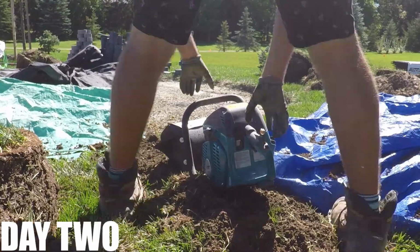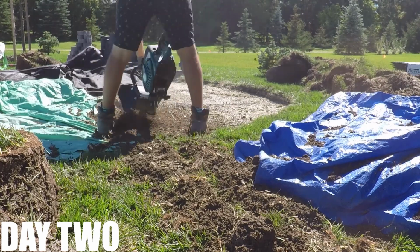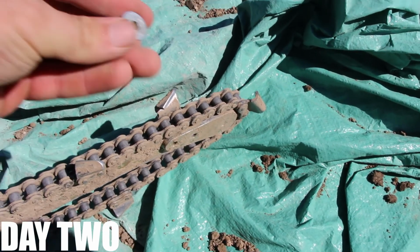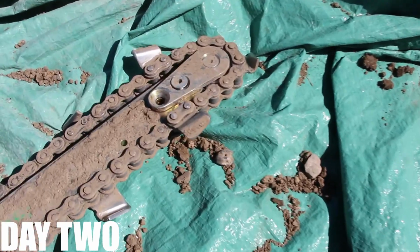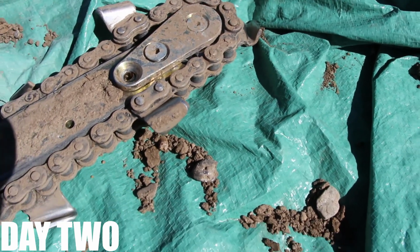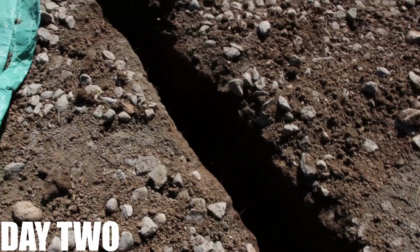Then trenching the gas line and the electrical was just a nightmare with how many times that Geo Ripper was breaking down on me. The screws were coming loose, and I lost three of those throughout that trenching. One of the screws actually fell out of this while I was using it. You can see there, what was happening was the chain was going, but it actually pulls this down and the chain stops. I was able to find this in the pile that we've dug up in this trench.